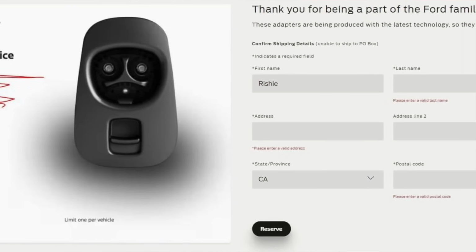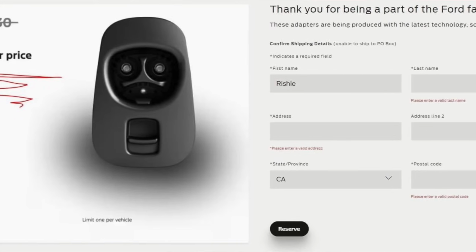And the best part about all of this is they're allowing you to get the adapter for free if you own a Ford electric vehicle.